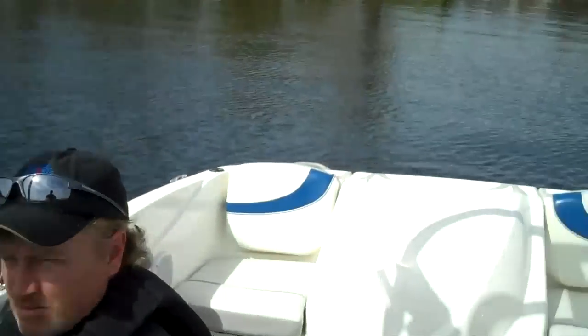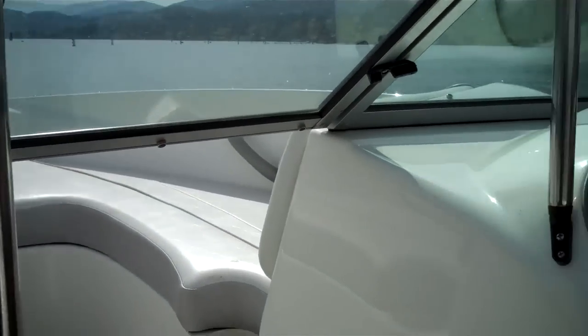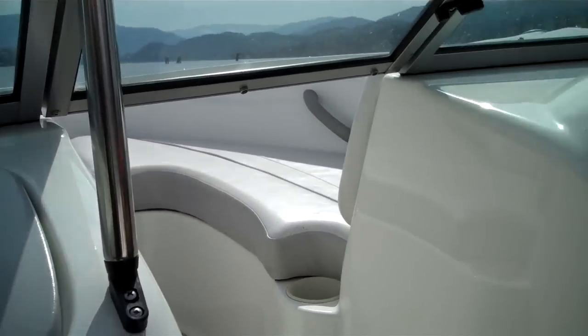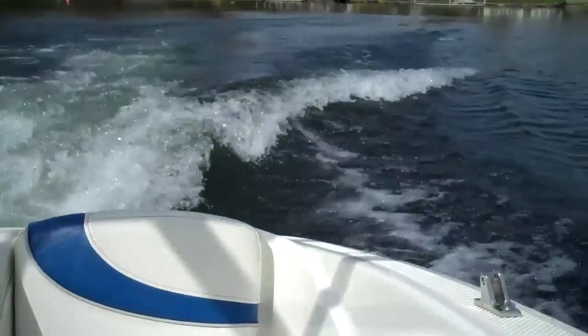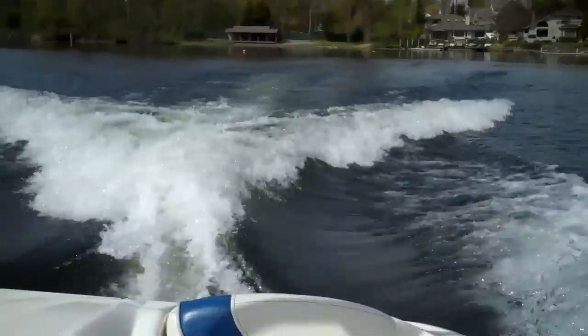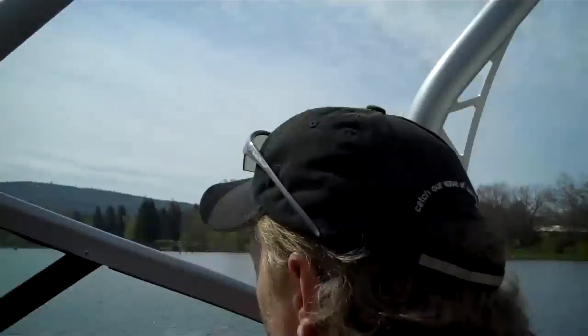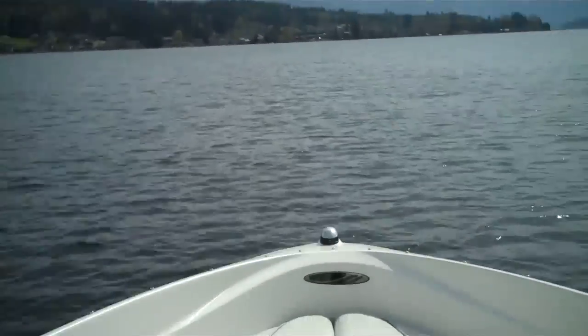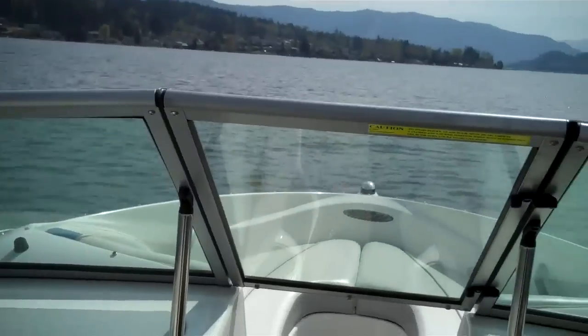Okay, Dan, let's flash her up and go for a little cruise here. Okay, let me shut the windshield. We'll get her going here. Okay, start going. Let me sit down. Down that way because I'll get the sun on this side.